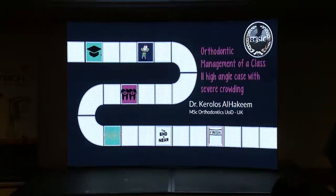Why didn't you use a fixed functional appliance to correct the class 2? We could have used a fixed functional appliance, okay, but the patient was 13 years old. Yes, fixed functional might work. But due to the severe crowding in the lower arch, we decided to extract and accept this mild skeletal discrepancy. It was not a severe or even moderate skeletal discrepancy, and the patient was happy to accept such a discrepancy.